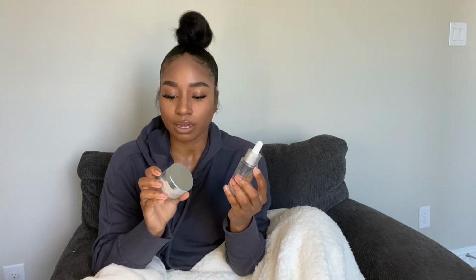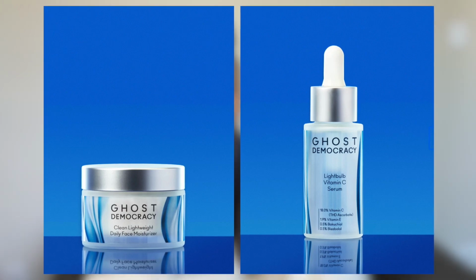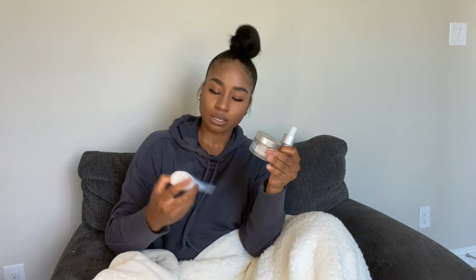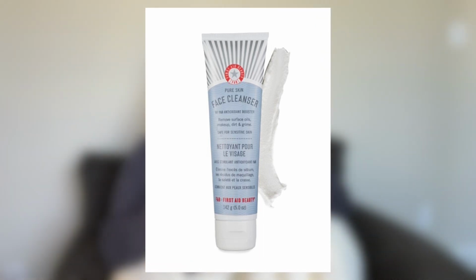I did a campaign with Ghost Democracy a few months ago, and I am still obsessed with their lightweight daily moisturizer and their vitamin C serum. After I wash my face with First Aid Beauty, which is also a favorite, I often put these on as well, depending on how my skin feels. So if I feel like I need a little extra treatment, I will do both the serum and the moisturizer after washing my face, and it feels incredible. My skin has been doing really good.